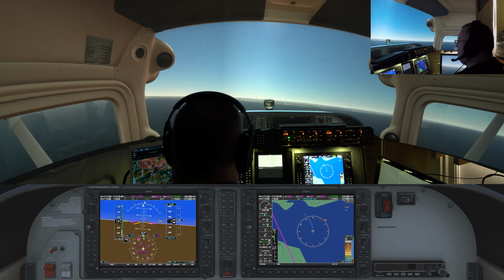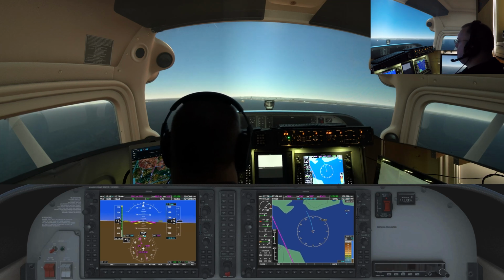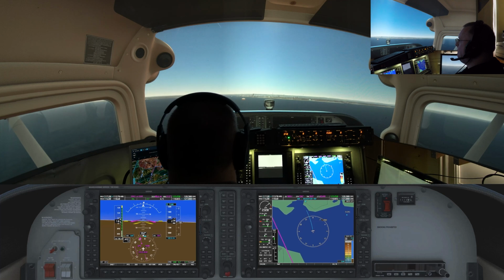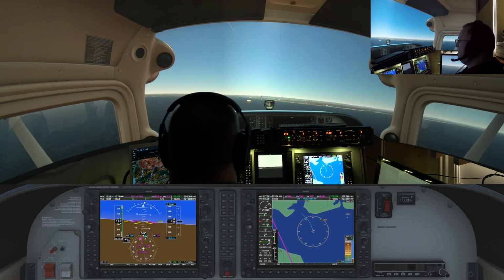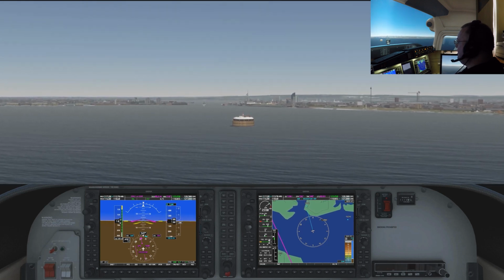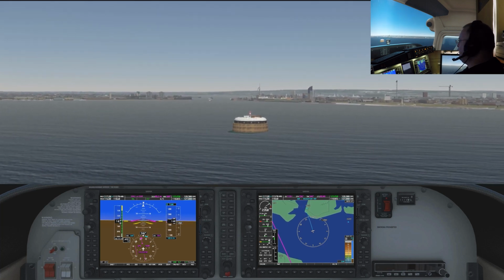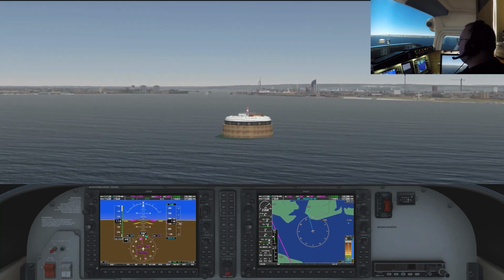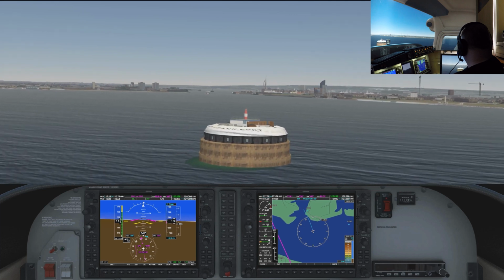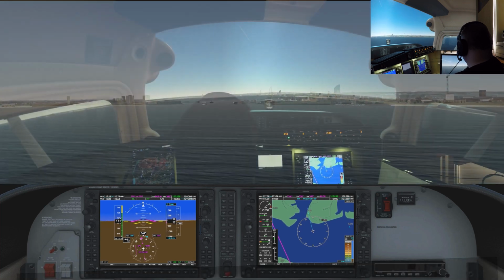We'll have a look at the next one too. So we've got some more structures on this one, but they are different. There's a lighthouse there. I suspect that's probably an auto-gen lighthouse, courtesy of the scenery, because it certainly looks like it. But we do have, what's the name on there? Spitbank Fort. Oh no, maybe that is a real lighthouse.